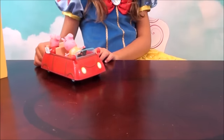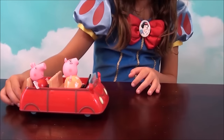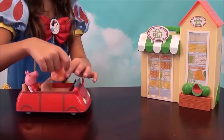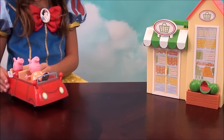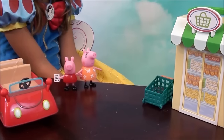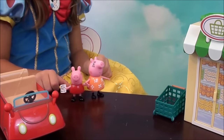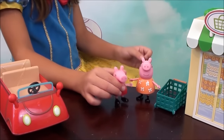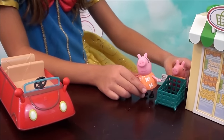That's too big of a turn. Peppa, we are almost there. Do you still have the shopping list? Yes, Mommy Pig. Okay, we're here. Just find a place to park. Here's a nice spot. Yay! Mommy, can I push the cart? Yes, Peppa, but you have to remember not to lose your shopping list. Okay. And when I get tired, can I go inside of the cart? Sure thing.